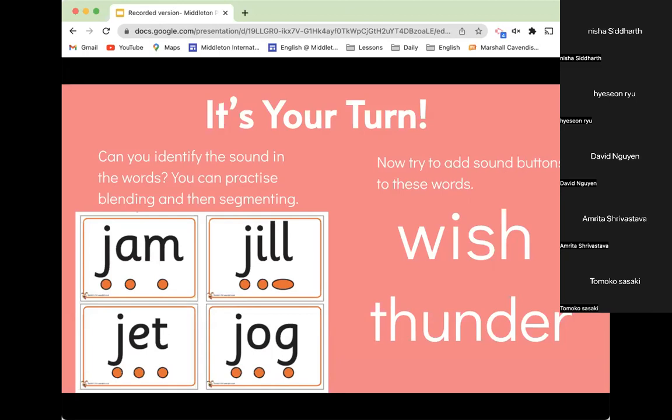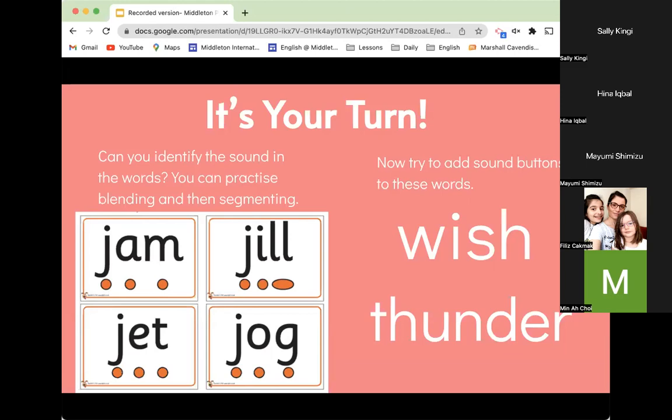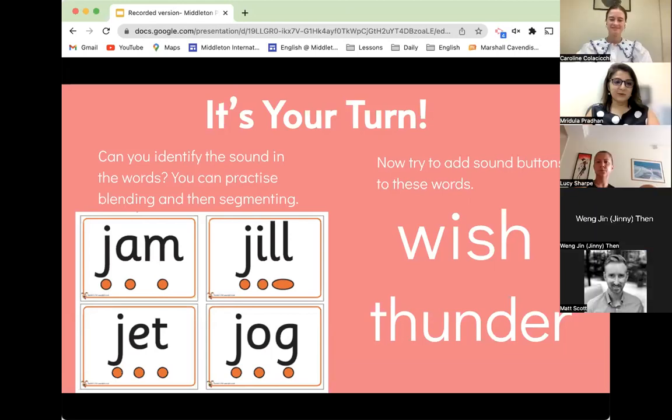All right, I hope you can manage that. Let me show you how we do it in class. So for example, with the first word on the left, we will first segment it into its individual sounds. So we will say j, a, m, and then blend that together to say jam, to read it.